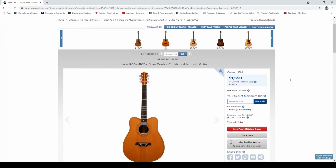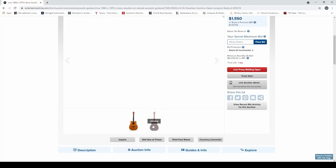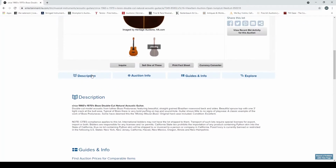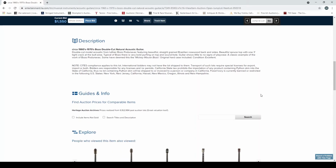Let's talk about reserves. Let's move on to the next one. Okay, 1960s-70s Bozo double cut natural acoustic, $1,500 at the moment. I wasn't sure if there were any estimates on this, so let's see. We've got a bit more description here about CITES: double cut model acoustic from luthier Bozo Podunavac, featuring beautiful straight grain Brazilian rosewood back and sides, beautiful spruce top, with a 3-inch tight crack at the butt area, typical of Bozo. There's very bold purfling on the top and sound hole. The guitar shows little to no signs of playwear, a classic example of the work of Bozo. Some have deemed this the Mickey Mouse Bozo. Original hard case included. So there's a bit of information down there.